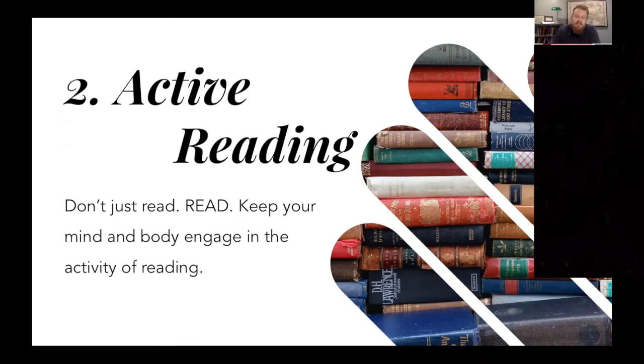And so for me, that means sitting in a chair, not sitting in bed, not sitting on a couch, but sitting in a chair that forces me to be upright, that forces me to engage with the text, to hold the text. And in doing that with your body, you're presenting yourself as being engaged with the text, as being at work, in a sense, with the text that you're reading.